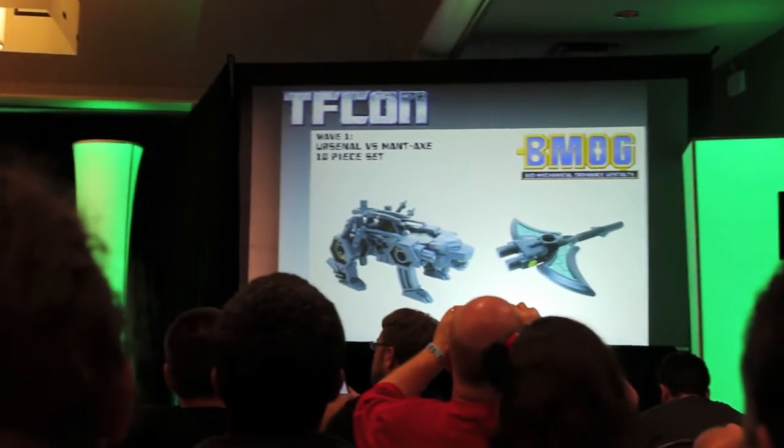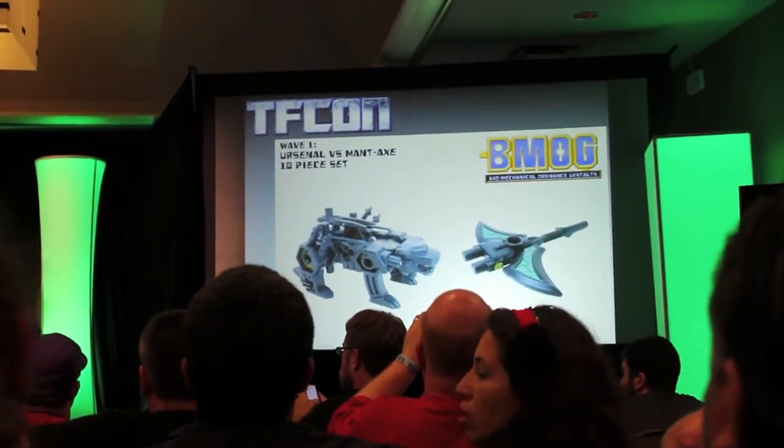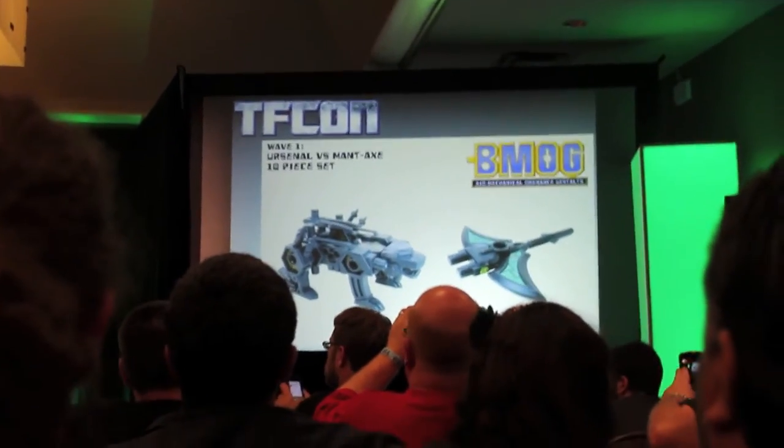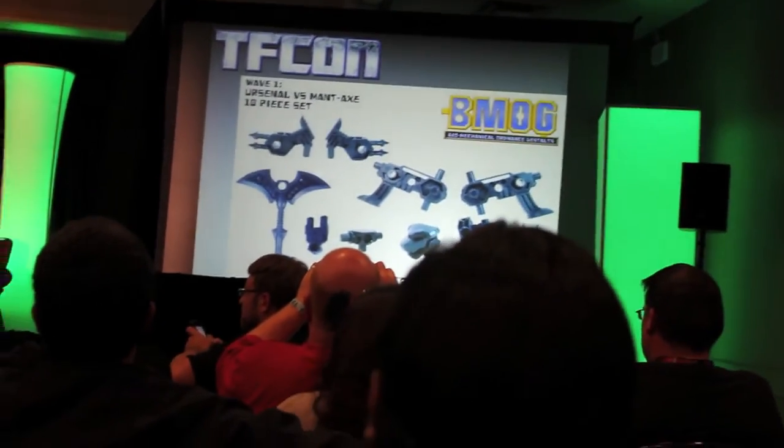So we're gonna start with B-Mog. B-Mog was a company that kind of does a model kit kind of thing. Gundam, you build stuff. That was their first thing. Their Manta Axe and stuff. What it is? It's essentially weapons that combine to make like animals and all kinds of stuff. That's when you detach everything. It's in the display right now.